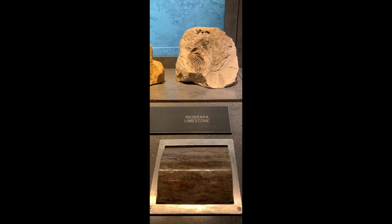This limestone is tan-colored, sedimentary rock containing calcium carbonate. Limestone forms the backbone of the easternmost ridge in the park. This limestone accumulated beneath the waters of the inland sea that spread across North America about 110 million years ago.